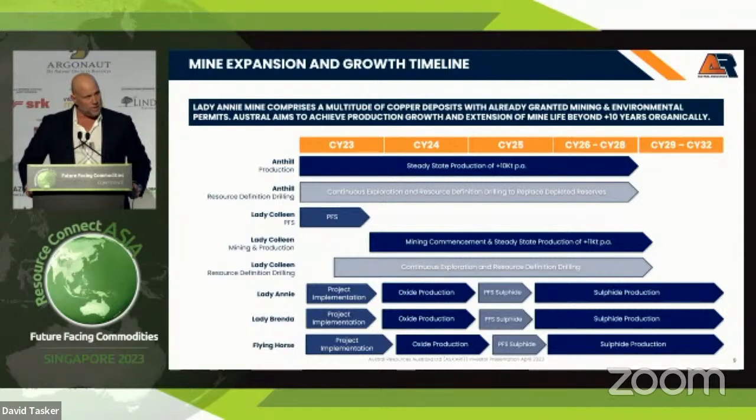Our goal, 3,000 tonne per month. So three times what we're doing. This will make Austral a very significant business.